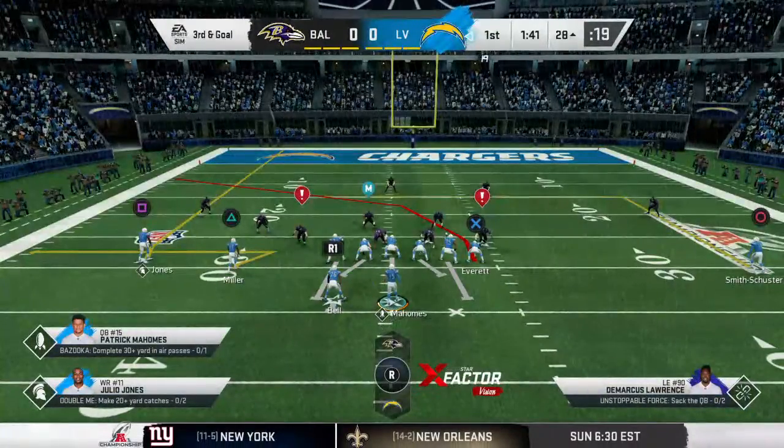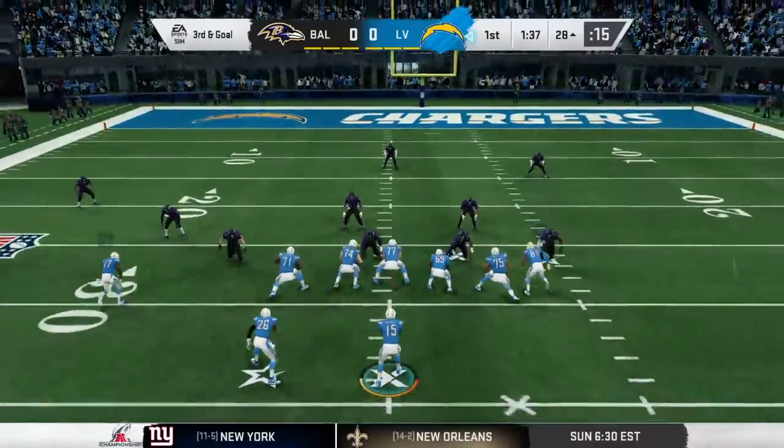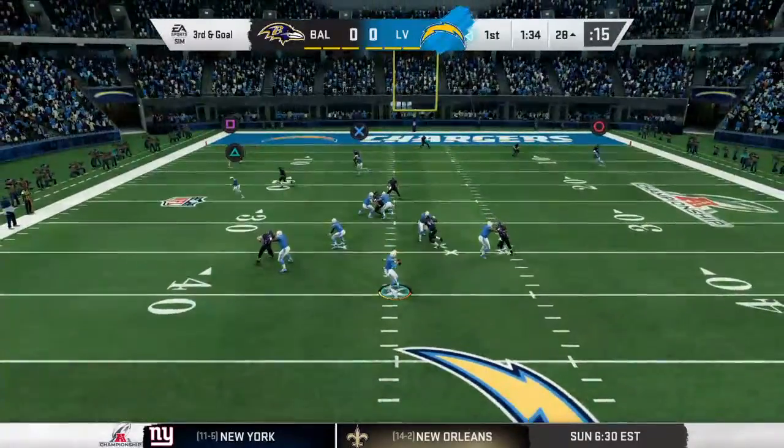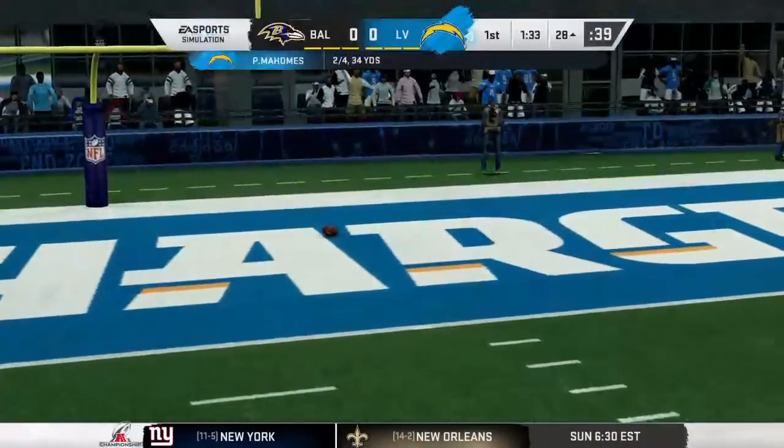They need to reverse the trend. The last 2 plays have gone backwards. Now it's 3rd and goal. Shotgun snap to Mahomes. And that is incomplete.